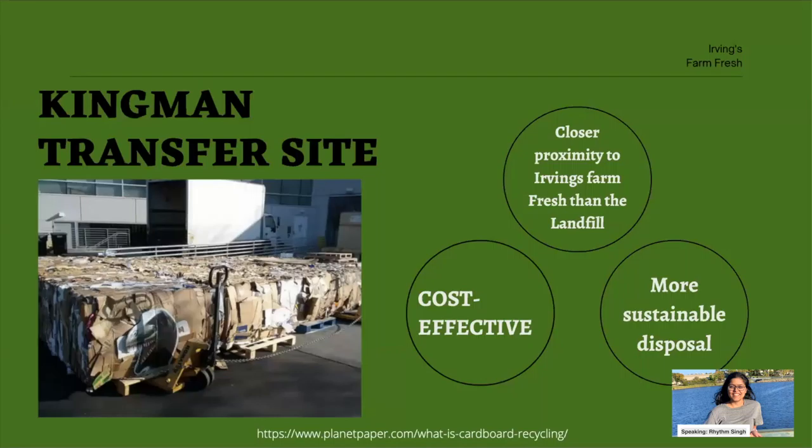Another promising option that we looked into for cardboard disposal was Kingman Transfer Site, which is one of the waste disposal sites available to the population in Kingman and Round Hill. This site just recently got their recycling bins back, so it is now a feasible option for Irvings to take their cardboard waste. Cardboard can be disposed of here at no cost and no matter how many times during the year. Another thing about Kingman is that it is located closer to Irvings than the landfill is at the moment, so it results in significant time savings.